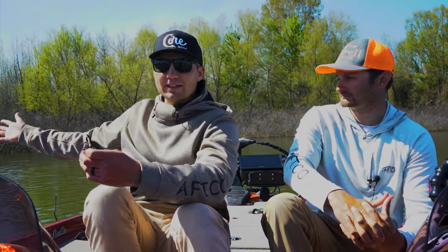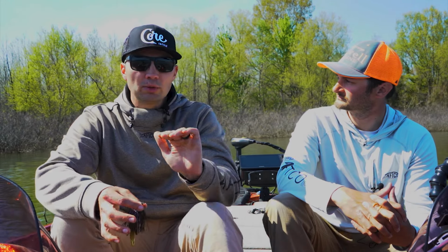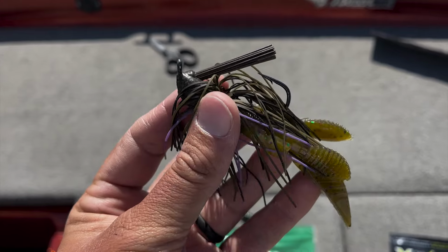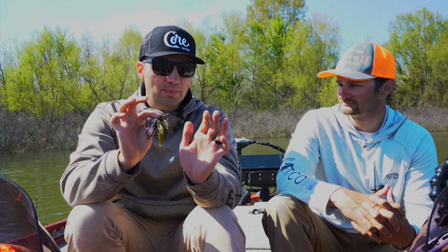Like, there's this bank behind us, there's flooded bushes and stuff everywhere. And if you're trying to work through areas like that, a lot of times you may go a mile before you get into an area that has a group of fish, and that area might only be 30, 40 yards long. So by throwing a heavier jig that gets down quickly, you can make a lot of pitches, cover a lot of water fast, and even if you're not getting as many bites, you are a lot more efficient with a bait like this.